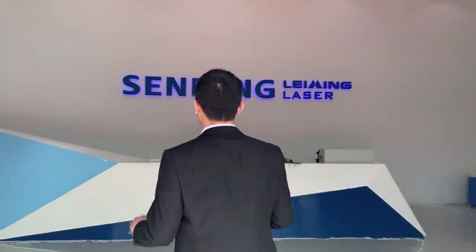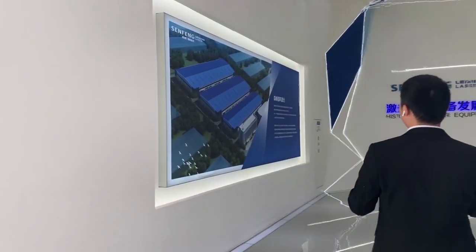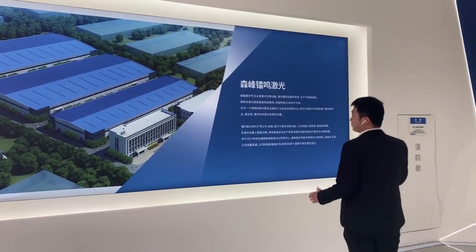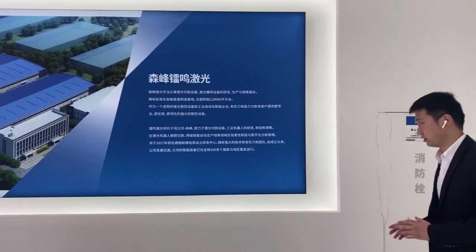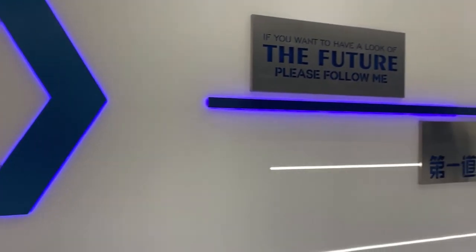When you first step into our showroom, first of all, you can see the overall view of our factory. Senfeng LEIMING Laser was established in 2004, and its total area is over 120,000 square meters. And here is a brief history of our company.